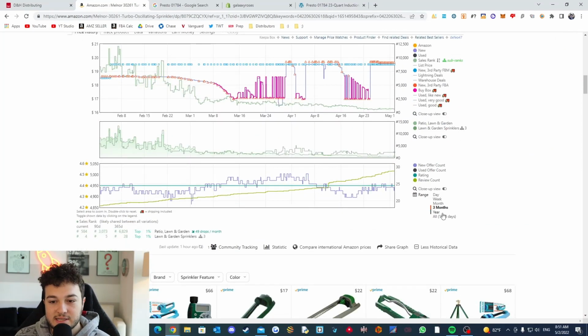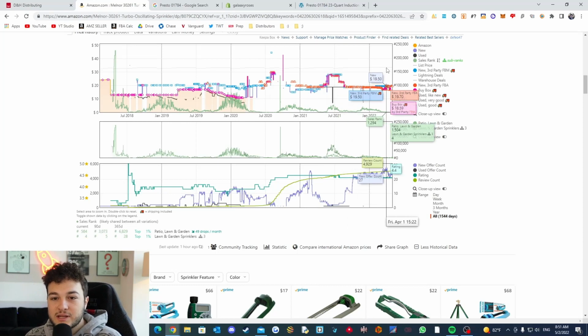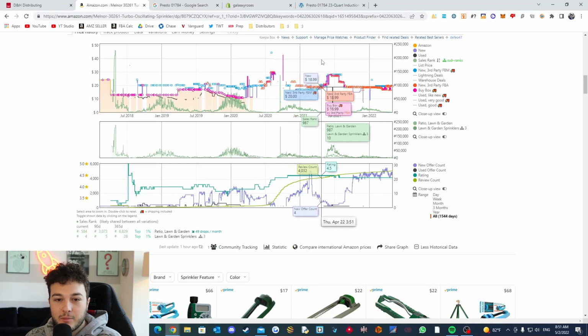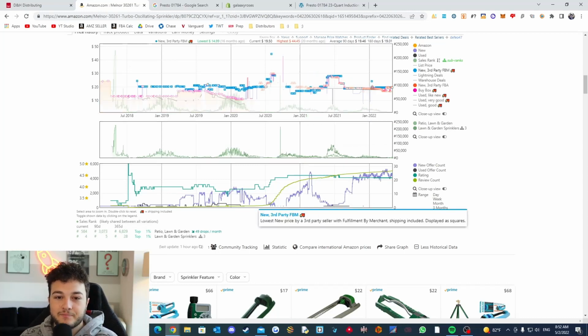And let's actually go back to a year. So it's a perfect example of a seasonal product. It's seasonal, but it also does sell year-round because obviously there's parts of the U.S. that need this, like where I'm in Florida. People would need something like this. So you can see once the summer starts to hit, it drops dramatically. As you can see, these are summer months. We got April, and then the weather starts to get warmer. You need to water your grass. It's dropping.